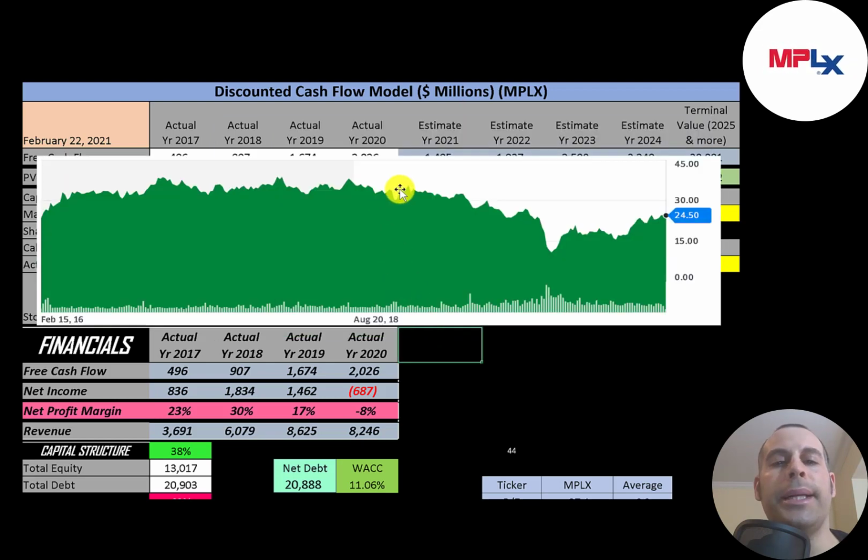This is the stock price the last 5 years. It was pretty steady for a while, around $30, but then it dropped a lot in March when the market crashed. It has come up a bit. It's still trading at a nice discount relative to its pre-March highs.